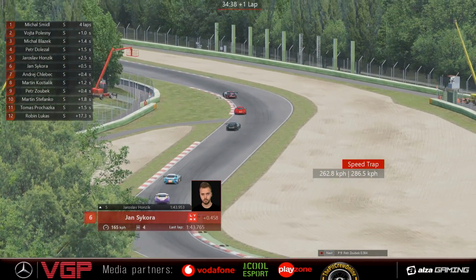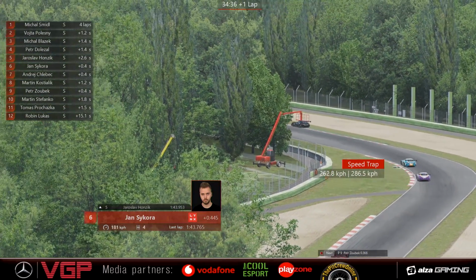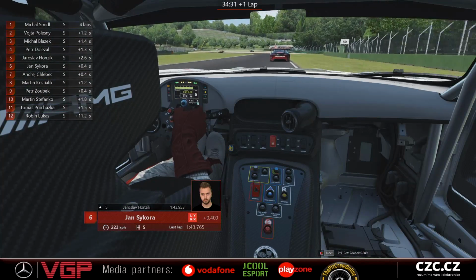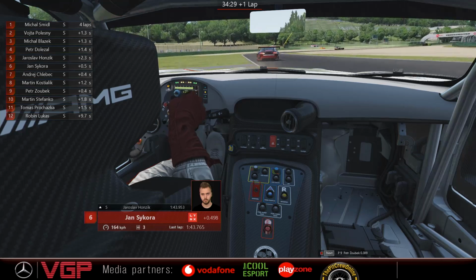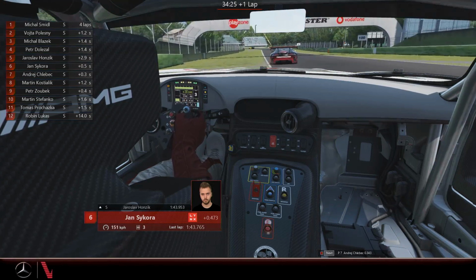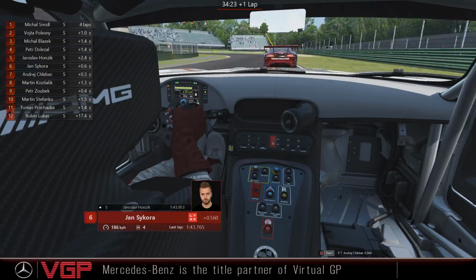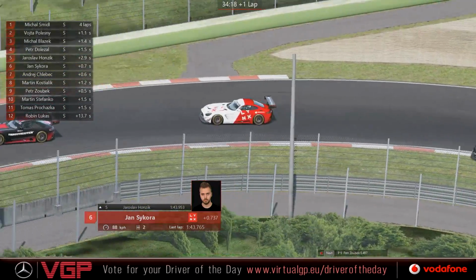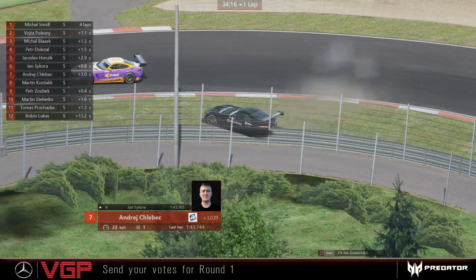And here we are now having a look at the Lynx car of Jan Sikora. Currently, he's in the middle of a bit of a sandwich right now. He's got Honzik just ahead, and he's got Hlebec just behind. So it is very, very tense for Jan at the moment as he heads into the left-hander hairpin. Oh, he gets a bit of a tap there, but actually it's hurt Hlebec more than anybody else.